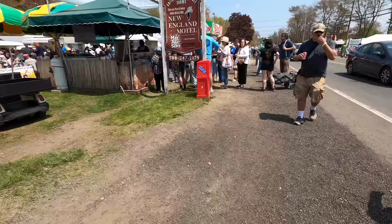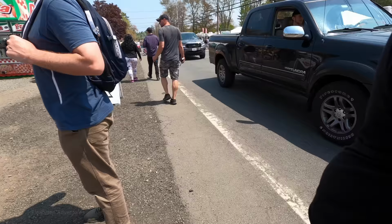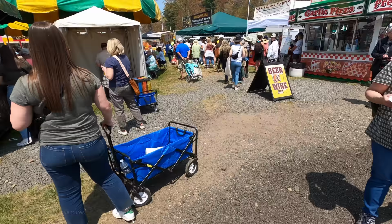I would say the food here is pretty good. It's a lot of fried food, of course, and fair food, that type of stuff. So definitely not healthy. And the prices are a bit high, and there's almost never anywhere to sit. So other than that, though, it's pretty good. I would say if you are coming out here, if you have a foldable chair, that would be really helpful, but we ended up having to stand and eat.